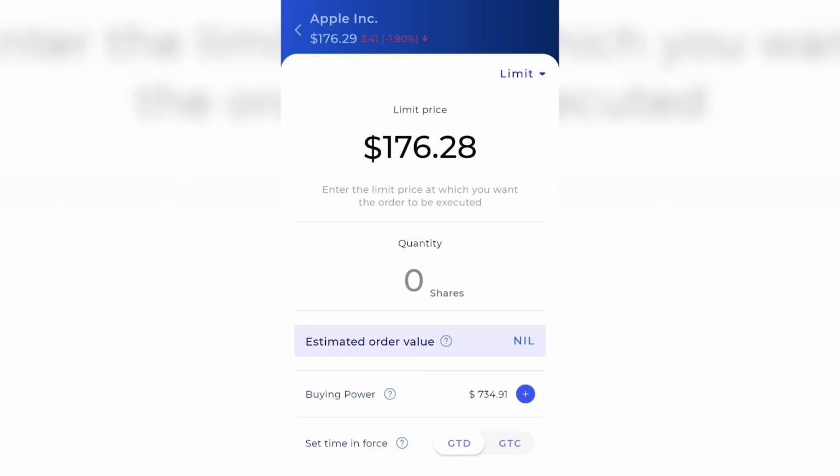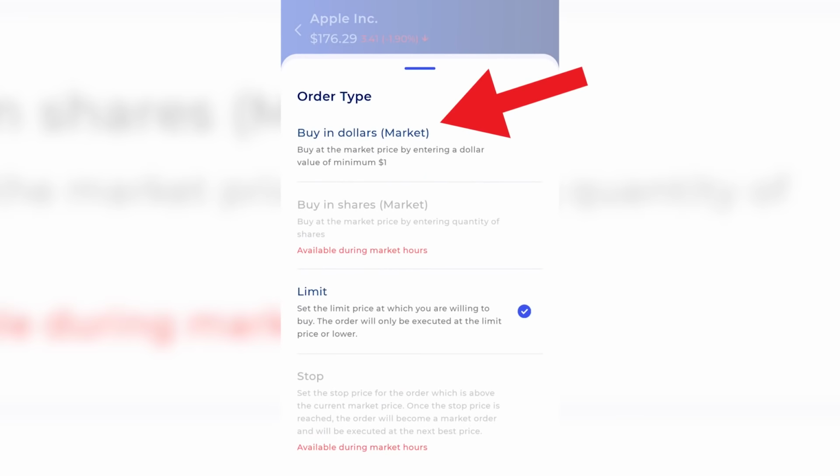The buy page is also quite straightforward. You can choose to buy in dollars with market order or buy in shares. There's also limit order and stop order. That was a quick look at the UI. I think it's super simple and clean, and it's very easy for beginners to pick up.